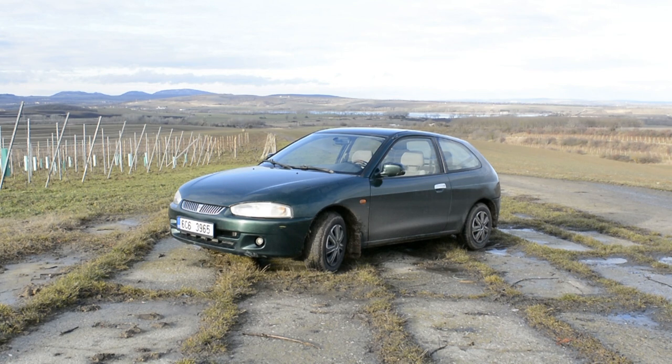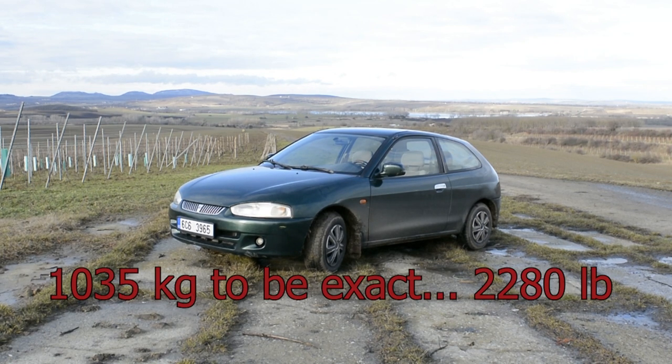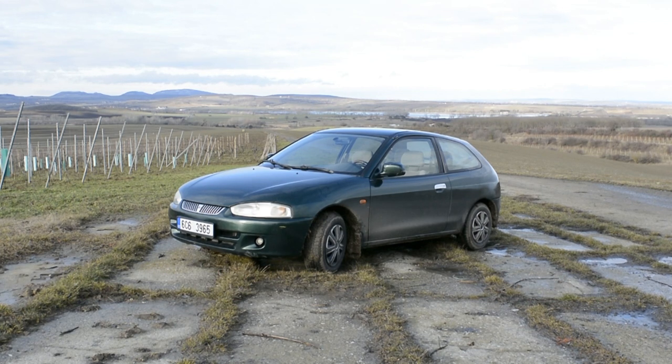This car is the 1.3 version and it only produces 75 horsepower, but given that this car weighs only about 1000 kilograms, it's pretty zippy and not all that slow, as I'll show you later. Thanks to the low displacement volume and low weight, this car is pretty good on gas. It can easily get up to 40 mpg or about 6 liters per 100 kilometers.